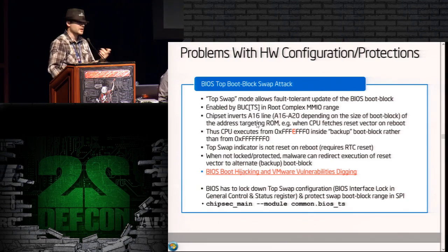There's a mechanism in the chipset that allows you to do a fault-tolerant update of the boot block. The boot block is the topmost block of the SPI flash, where the BIOS is, where the reset vector is, and so on. Normally, the CPU, after coming out of reset, starts fetching instructions from the last cache line below 4 gig, at the FFFFFFF0 address. That's the reset vector. However, in order to do a fault-tolerant update, there is a mechanism that allows you to switch where the reset vector is. Basically, which block this reset vector will be executed from.